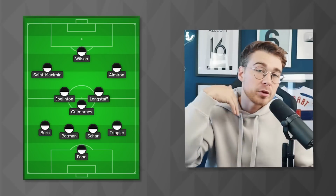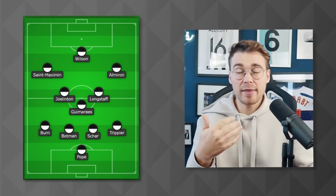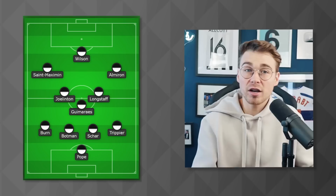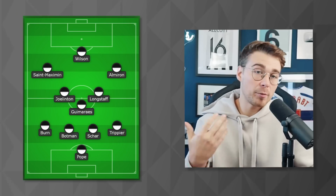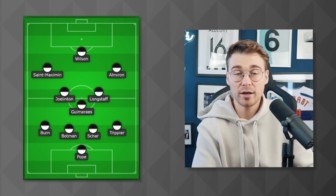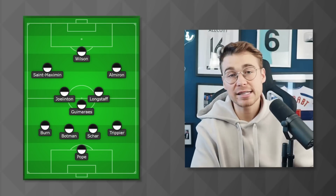The second option would be putting St Maximin back in the starting 11 and then putting Joe Linton back into midfield, but due to tactical reasons discussed earlier, would this hinder the form of Almiron, and is that something you want to tamper with at this moment in time when Almiron is running as hot as he is?